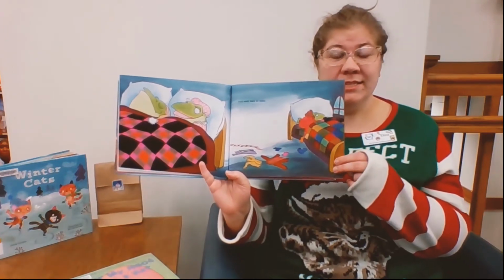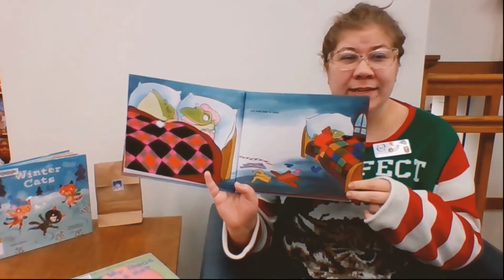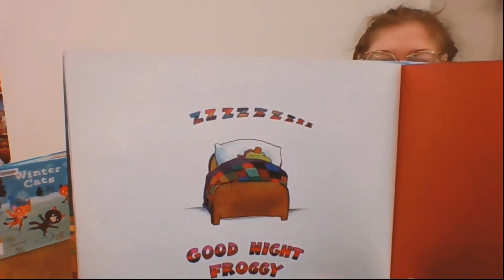That's pretty exhausting, putting all those clothes on, taking them off, putting them on, taking them off, just trying to play outside, right? Good night, Froggy.